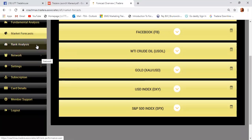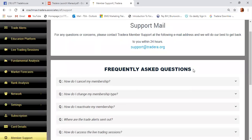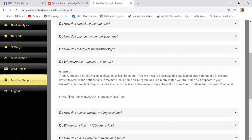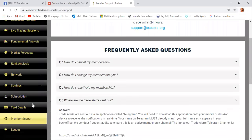Okay. Then we have important things like member support back here. This is frequently asked questions. If you guys have any questions, you can email support and they will get back to you fairly quickly, but more than likely within the 24 hours as is stated here at support@tradera.org. You know, how do you cancel your membership? How do you reactivate? Where are the trade alerts sent to? I believe there's a link back here to join the chat. Okay, so come back here and look at that.